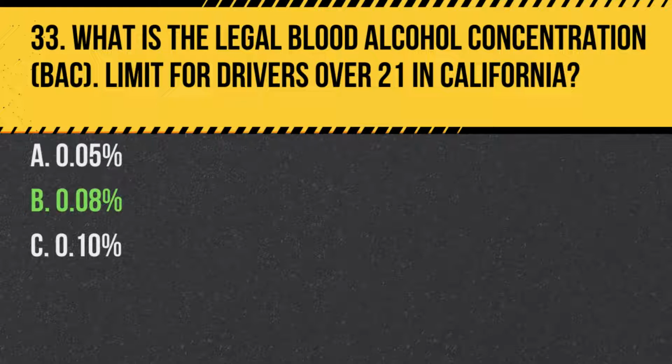Answer B. 0.08%. In California, the legal blood alcohol limit for drivers over 21 is 0.08%.